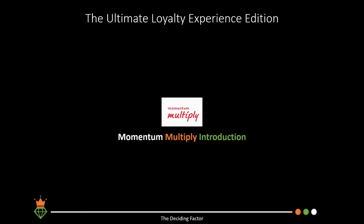Similarly to other rewards programs, Momentum Multiply rewards you for completing certain tasks and activities. Momentum's objective is essentially to help you multiply everything in your life. Well, in this case, the products and rewards they offer you. The Multiply program integrates the various products Momentum offers you, including health, life insurance, car and home insurance, and investments. Let's take a look at how this program works and what's in it for you.